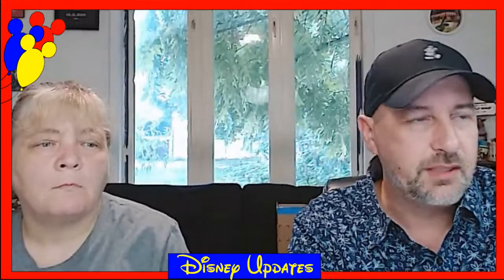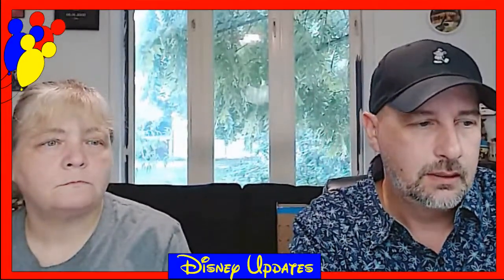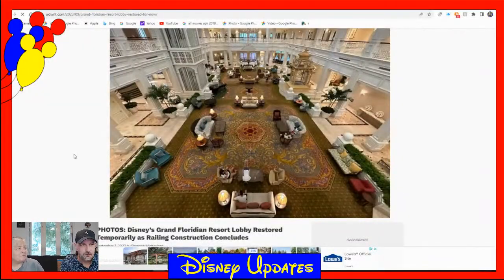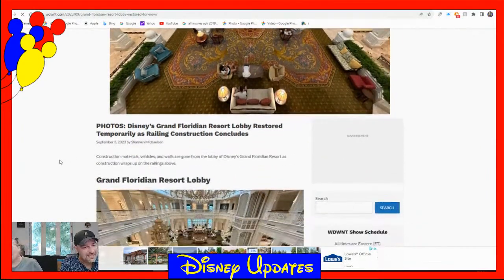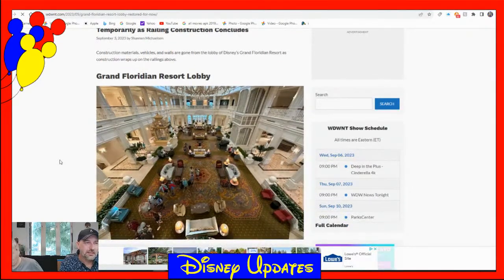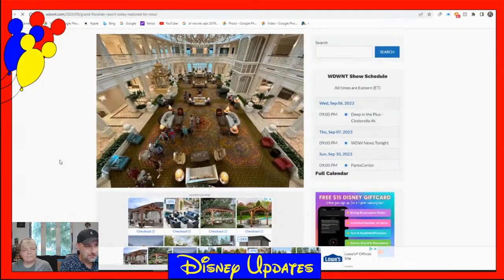Moving on. This is from WDW News Today. This is Disney's Grand Floridian Resort lobby restored temporarily as railing construction concludes. Isn't it sad that I don't even notice anything different? It says construction materials, vehicles, and walls are gone from the lobby of Disney's Grand Floridian Resort as construction wraps up on the railing above.